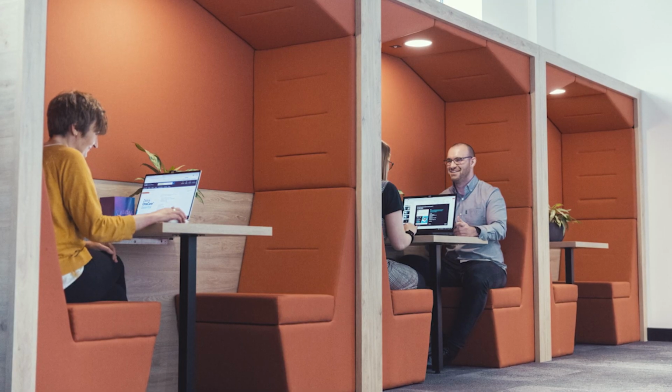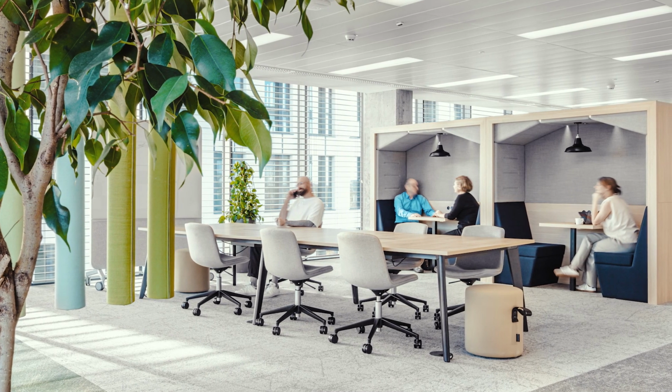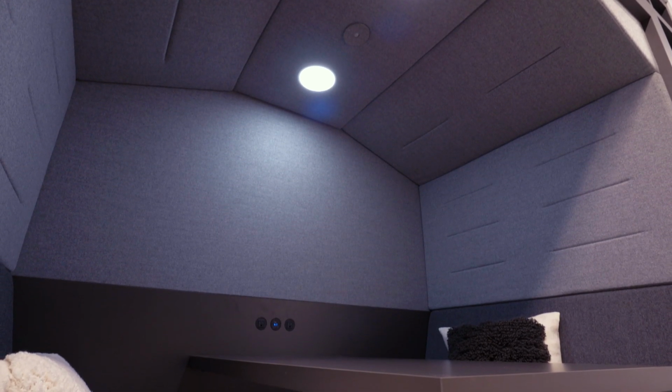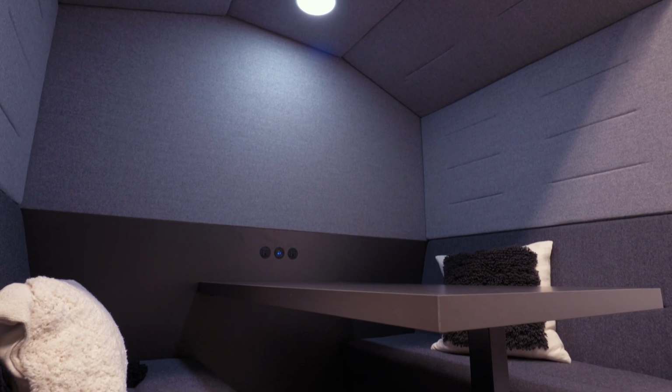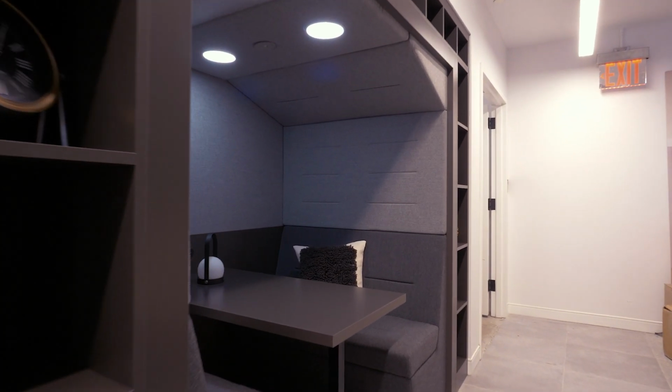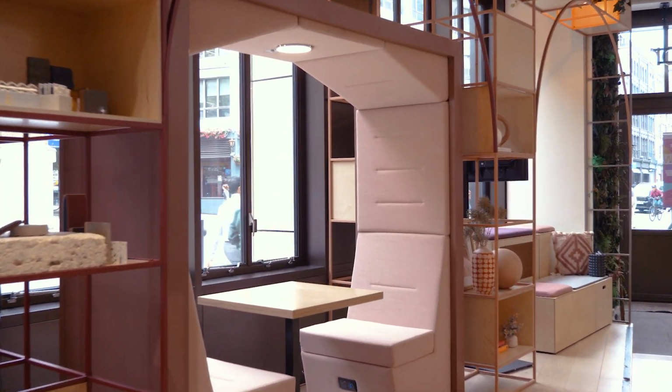From small teams to larger meetings, our Railway Carriage fits seamlessly into your space. It's more space efficient than a traditional meeting room and can even integrate into an alcove for a seamless look. Let's take a closer look.